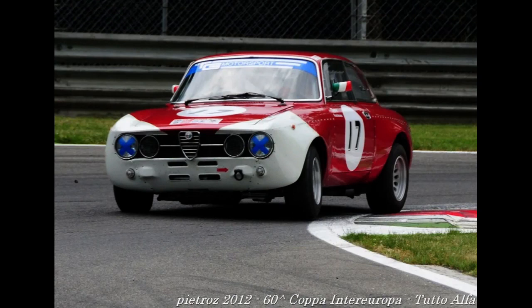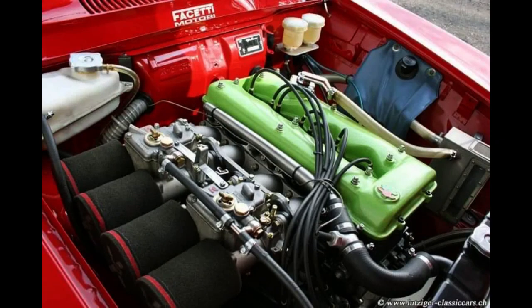Alfa Romeo took the GTA to the next level with the introduction of the GTAm. The M in GTAm stands for Modificata, which means modified in English. The GTAm boasted a more powerful engine, wider fender flares, and a distinctive snout front-end design, giving it an aggressive and menacing look. The GTAm was designed to be even lighter and faster than the GTA, making it a true racing machine. With its ferocious performance and exceptional handling, the GTAm further cemented Alfa Romeo's reputation as a racing powerhouse.